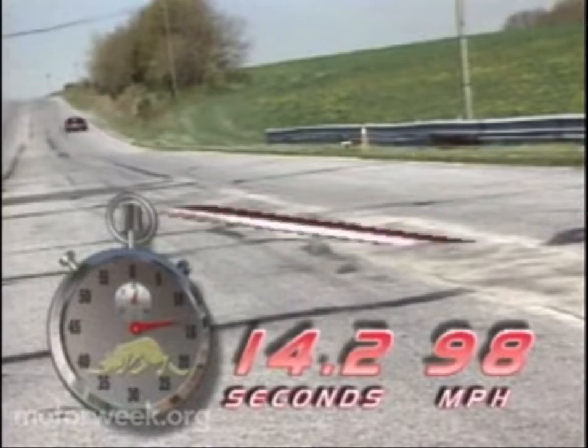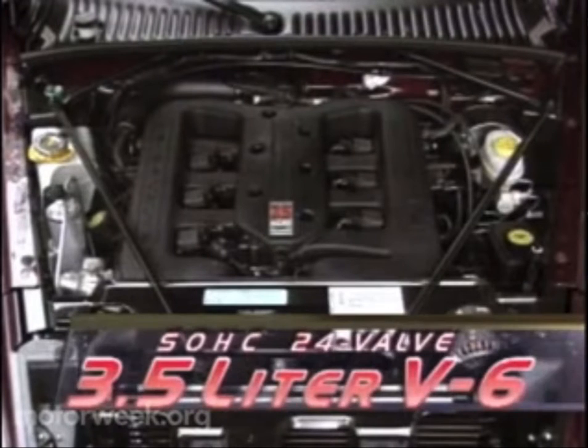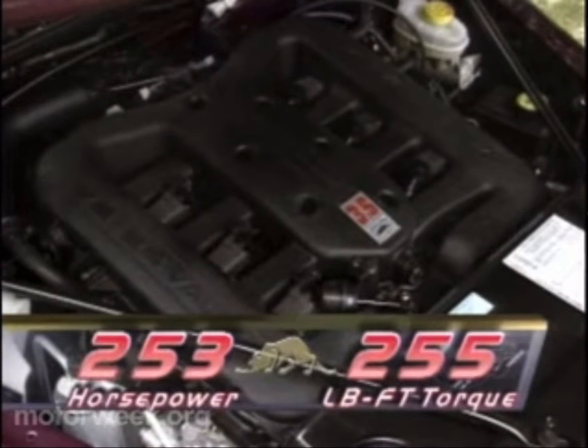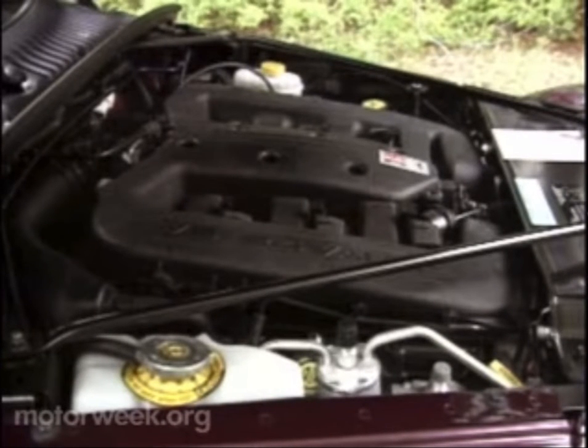All made possible by this all-aluminum 3.5-liter single overhead cam 24-valve V6, borrowed from the new LH sedan. 44 pounds lighter than the earlier iron block version, this new engine produces 253 horsepower and 255 pound-feet of torque, gains of 18 and 13% respectively over the 1997 model. Coil-on-plug ignition, a plastic intake manifold, stronger water pump, and a cast stainless exhaust manifold are just a few of the improvements.